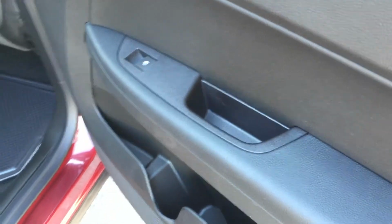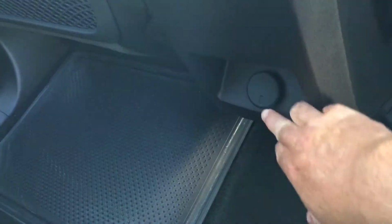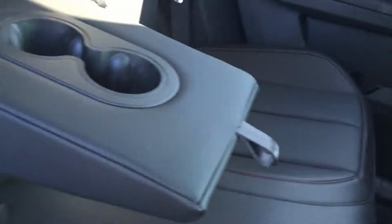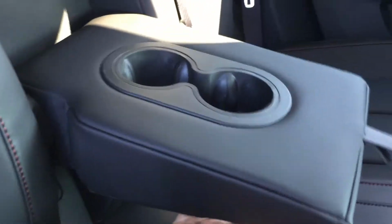You've got some storage space here, and you also have power windows located on both sides. And there is that nice all leather interior once again. And here is a 12-volt adapter for your passengers. And you can utilize this armrest as well. You can get 3 passengers in here, or you can have less and use that armrest.